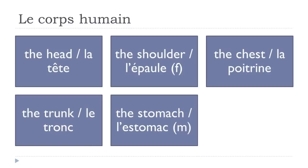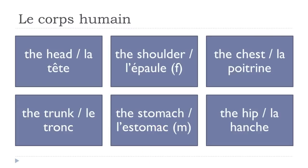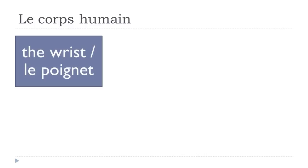L'estomac. L'estomac. Okay, same thing here, final C not pronounced, and then M means that this word, estomac, is masculine. Okay? L'estomac. La hanche. La hanche. Remember, H here is not pronounced, so you get the sound en, hanche at the beginning. Le poignet. Le poignet. So this combination of ET at the end will basically open the sound, so you get E, poignet. Okay, remember, G-N, N, poignet, le poignet.